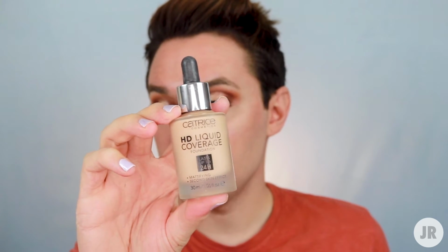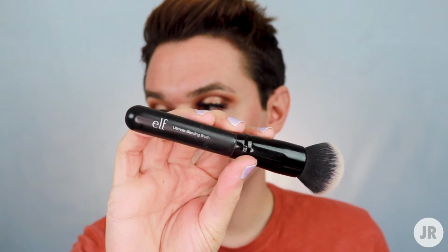For foundation today, we're going to go in with the Catrice HD Liquid Coverage. This is a beautiful drugstore foundation. I can't say enough good things about it. Have our dropper here, and we're just going to take a little bit, I do shake it, take a little bit of this on the back of our hand, and we're going to go in. This is one of my favorite drugstore brushes, the e.l.f. Ultimate Blending brush. Take a little bit of this, dot this around. Oh, and this is in the shade 20, Rose Beige.